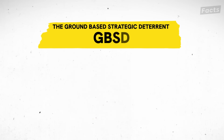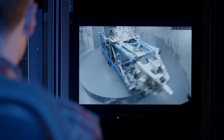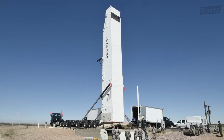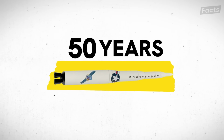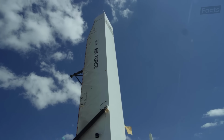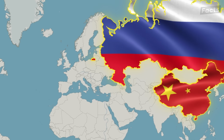The Ground-Based Strategic Deterrent, or GBSD for short, is the United States military's next-generation intercontinental ballistic missile system, set to replace the aging Minuteman III missiles. Designed with advanced technology, the GBSD enhances cybersecurity, ensuring resilience against modern digital and physical threats. It offers greater flexibility and responsiveness, integrating seamlessly with the broader nuclear triad of land, sea, and air-based forces. Built to last over 50 years, the GBSD features a modular design that simplifies maintenance and future upgrades, addressing the obsolescence challenges faced by the Minuteman III. With an estimated cost of $264 billion, the GBSD program aims to be fully operational by the 2030s, securing America's nuclear deterrent and maintaining strategic stability in an increasingly complex global security environment.